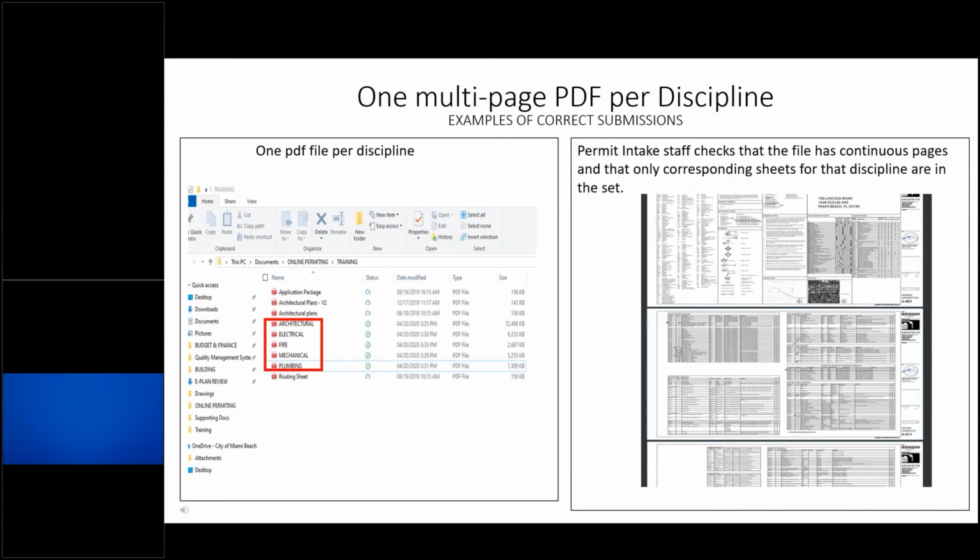One, they're looking for plans to be grouped by discipline. So, for example, if you have multiple sheets for plumbing, then they should be combined and uploaded as one PDF file. Do not upload each page for plumbing separately. It should be one attachment with all the pages in that one attachment. So a multi-page PDF is what we are looking for.